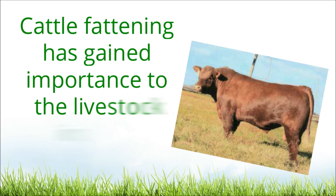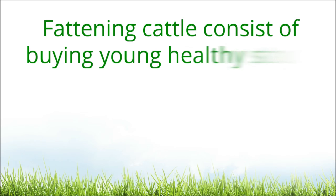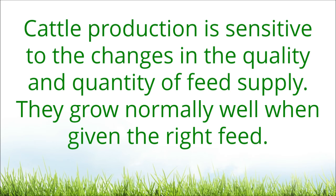Cattle fattening has gained importance to the livestock industry. Fattening cattle consist of buying young healthy stocks, feeding them properly and selling them at the proper time. Cattle production is sensitive to the changes in the quality and quantity of feed supply. They grow normally well when given the right feed.